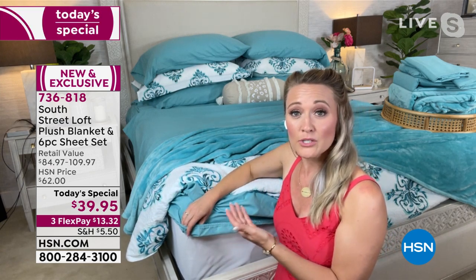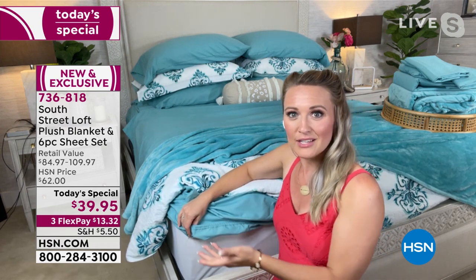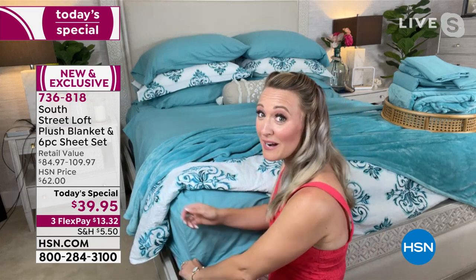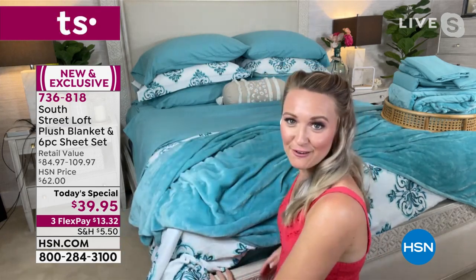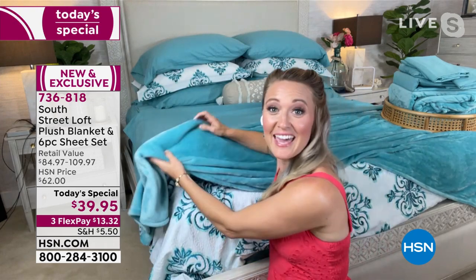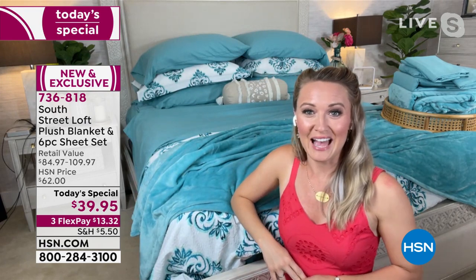Some sheets also shrink. And so when you wash them that first time and you go to put them back on the bed, they don't fit anymore. But we've remedied all of those common problems that you probably have with other sheets because this is South Street Loft and this is one of our proprietary brands. And so we were able to put our entire wish list of features in this sheet set, which is also why it's a customer pick and our best-selling fabrication as well. So yeah. Very versatile to have for all your beds.